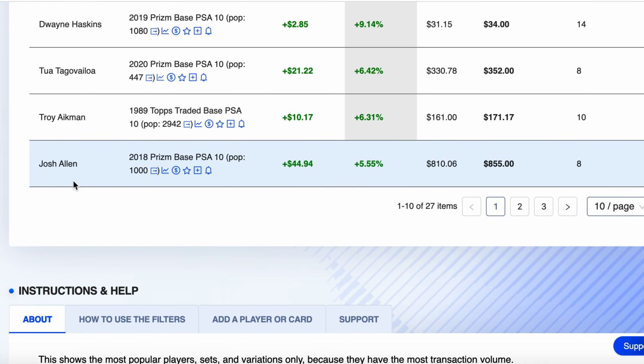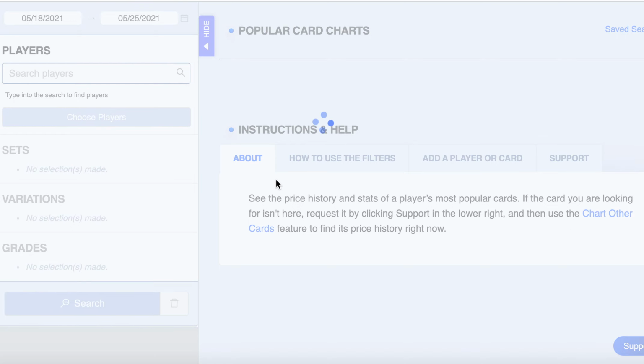Dwayne Haskins. I'm not a buy on this. 2019 Prism base. Pop count of 1,080. 14 sales on the week, up 9%. Let's take a look at this chart.